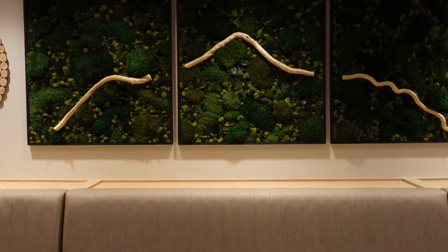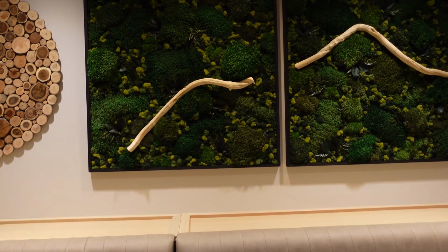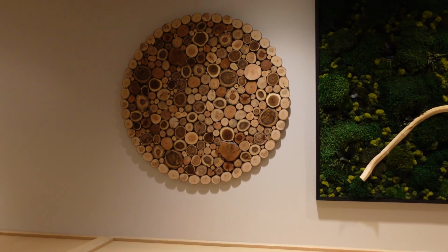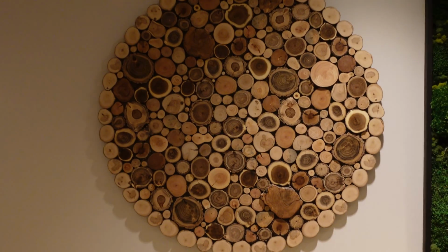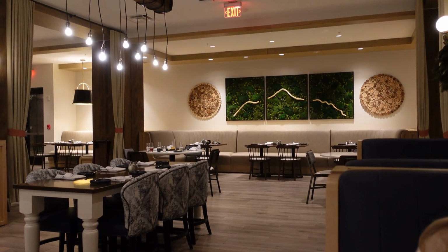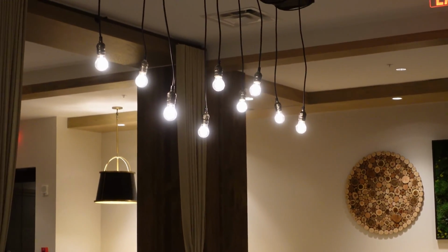And obviously the artwork is very naturalistic. There's moss on the wall over here, and the signature emblem in Ember and Elm is the center of a tree or a tree stump, and you can see that in a bit of the artwork over here as well. I think the best way to describe the design and style of the resort is rustic meets modern. You can see they have these little incandescent lights you see in most modern restaurants as well.